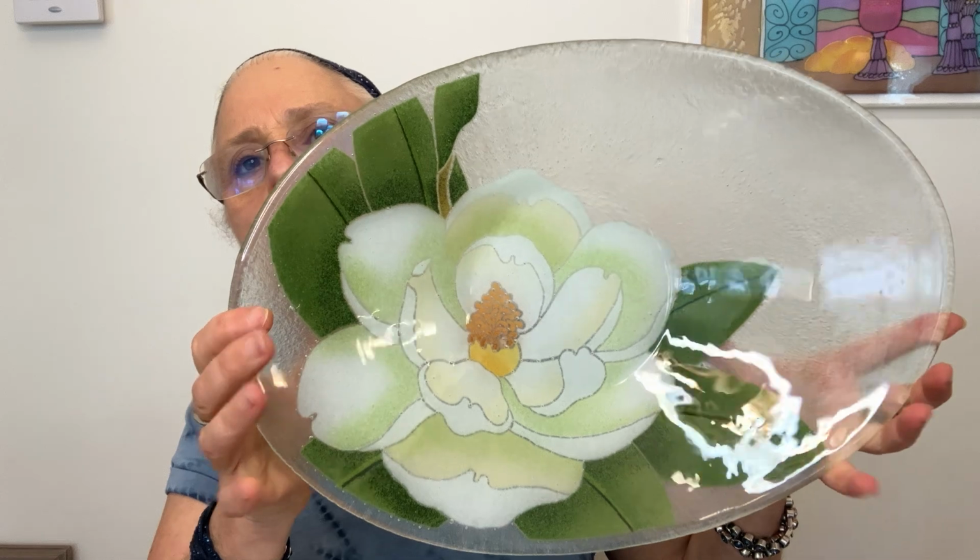Okay, so then I went to another place on the 12th and I found this amazing Peggy Karr. This is a water lily. It is a giant bowl, giant serving bowl. I've never seen this pattern and I've never seen this size. I mean, this is amazing.